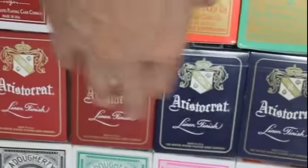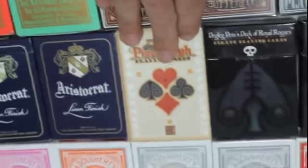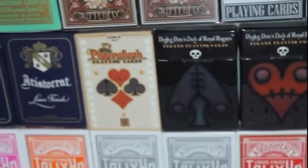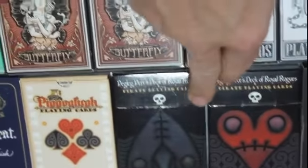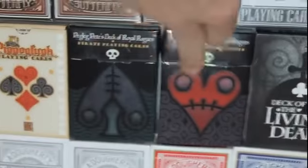One open, one sealed in red, and one open, one sealed in blue. Then we got the Pippoglyph. This is from Bent Castle, not USB-C. One of those. There's second edition ones coming soon. Then we got Peg Leg Pete's deck of Royal Rogues.